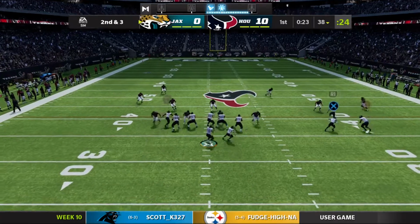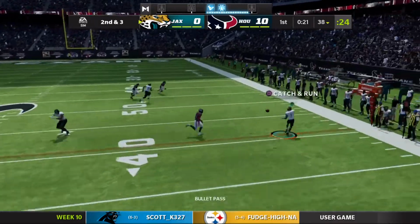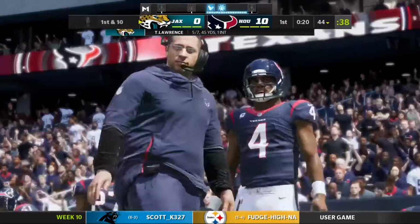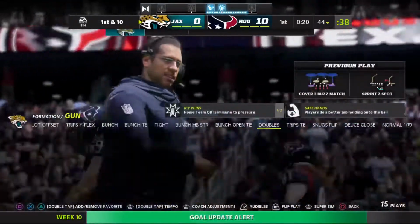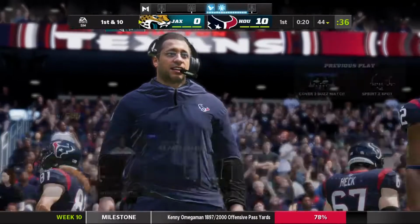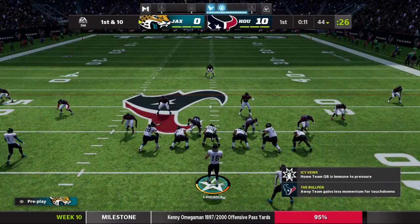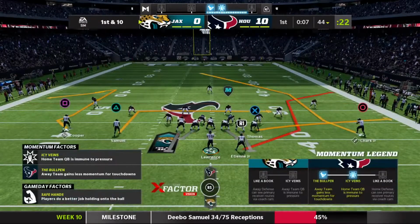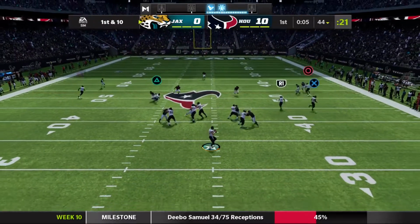When you're down early, how do you get back in the game, maybe establish the run? I think they're trying to do that. Now I'm with you on that one, and what I like about the message is that there's no panic from the head coach. He's already told his offensive coordinator, let's run the football, let's get things settled down a little bit and find our way back into this game. Out of the gun, it's Lawrence.